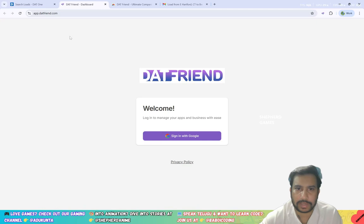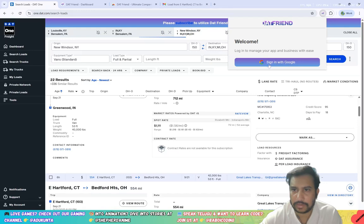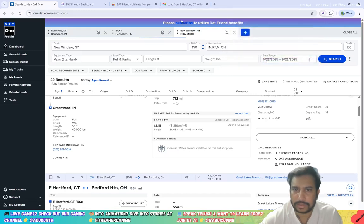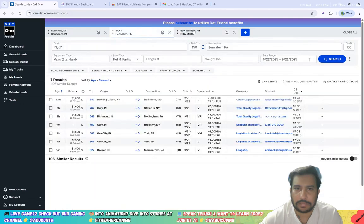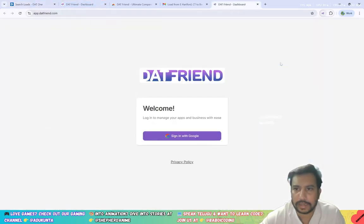When I log out from the dashboard, it will communicate with the Chrome extension and it will ask you to sign in here. You're seeing the subscription because I do not have a subscription in reality. I manipulated the backend so that I can run a demo, but in reality I do not have a subscription. That is why it is showing like this, so you can ignore this one. Now again, if I want to sign in, I will click this one, it will open the dashboard, then I will sign in.